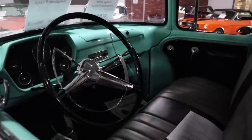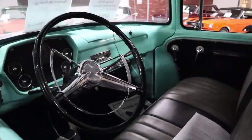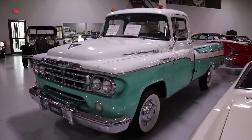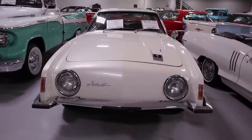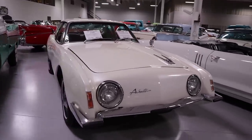They're asking $79,995. I can't remember if I said that or not. Look at this. It's got a 318 V8. The 1963 Studebaker Avanti. Asking $42,995 for it.